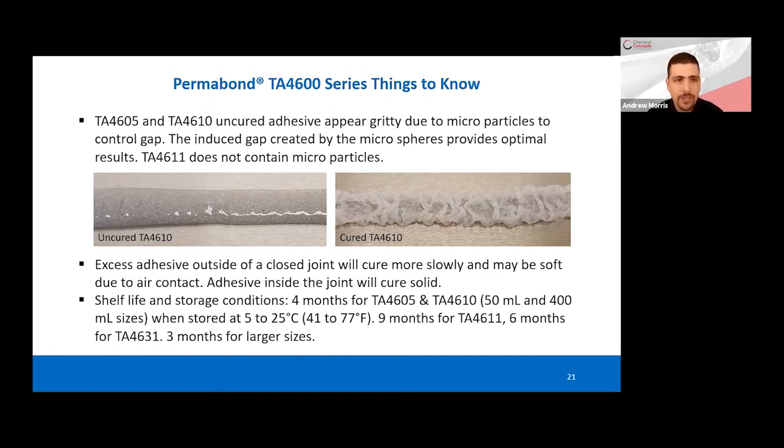So you can see what the uncured product looks like. You can almost visibly see those little bubbles, which are like the glass beads in there. And then as the material cures and shrinks slightly, it does have this almost fabric-like appearance. So you can see what the cured material looks like when it lays on the surface. That gives you an idea of what it looks like.